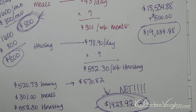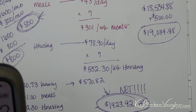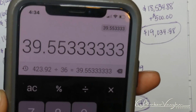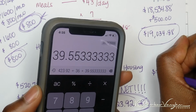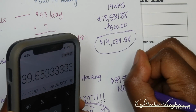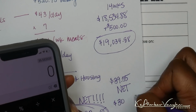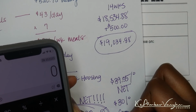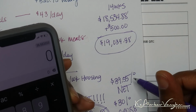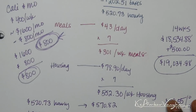So what I do also want to show you guys, if we take the $1423.92 and we divide that by 36, this is basically what I'm making per hour in psych. So this is $39.55 net income. Whereas when I'm working my PRN job back in St. Louis, I make $30 an hour gross. So when you take away taxes, I'm making significantly more between the two. And again, I'm still so close to home that I could be home every 2 weeks. So I think that's pretty cool.